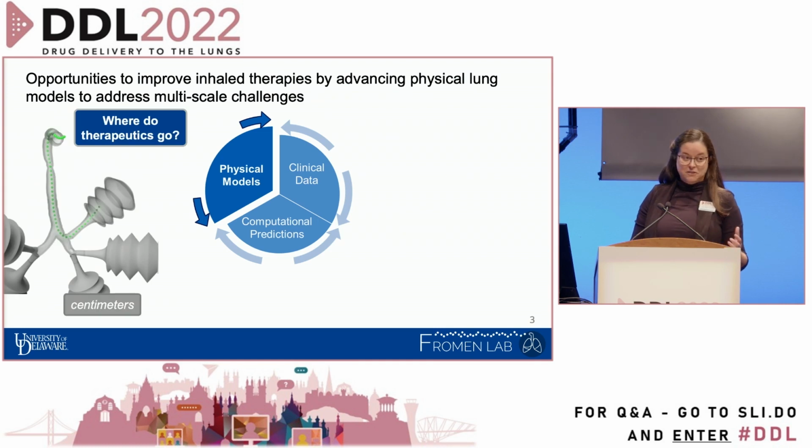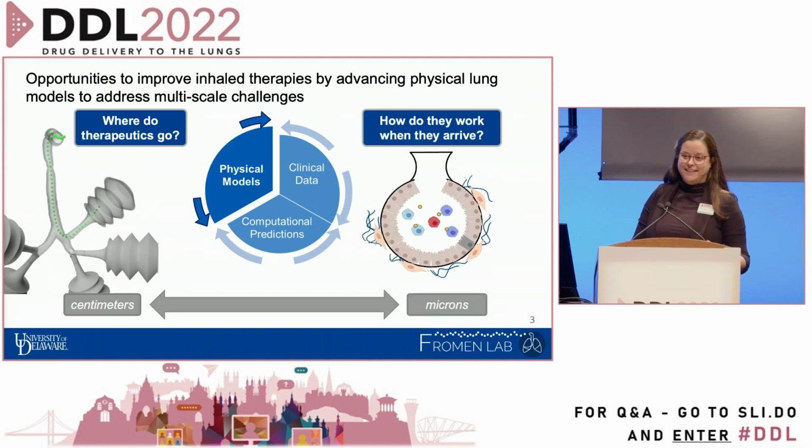And so in this physical model space, we're really thinking about, as many of us are, multi-scale and multi-dimensional problems of thinking about first, where do the therapeutics go in this heterogeneous lung space? Where do they fall within these kind of large length scales down to the micron scale sort of formulations? And certainly then answering the question of how well they're going to work in the lung, thinking about everything from dissolution to then immune modulatory properties.